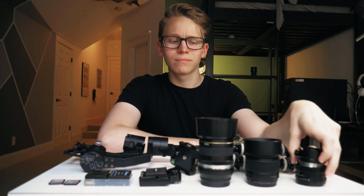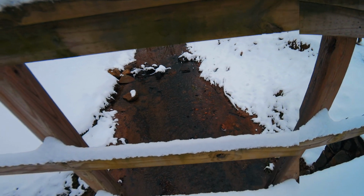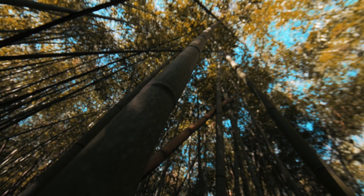So it's a fisheye lens, so you do have to correct the distortion, but if you're willing to do that, coming in at like $150, this is a really good option for a wide angle lens, and this is what I used to use to vlog.